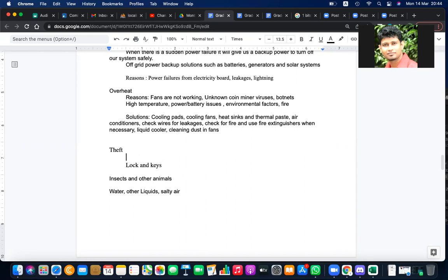The reason for theft is none other than willful damage, right? It is done deliberately. People don't steal just for fun, and theft doesn't happen by accident. So it is willful damage by people. For some reason, maybe terrorism, they do willful damage. Maybe they want financial gain or revenge. Revenge, financial gain, something like that. Okay, so one of the solutions is locks and keys.